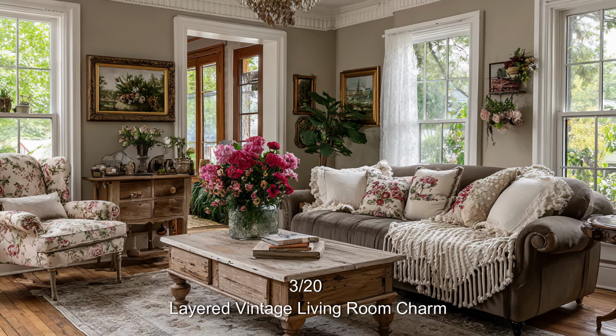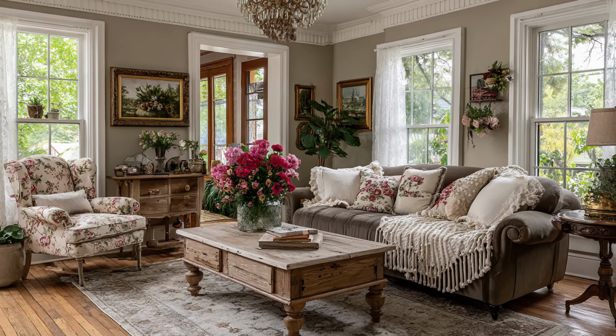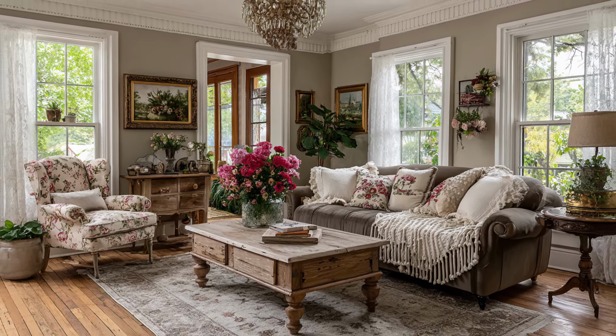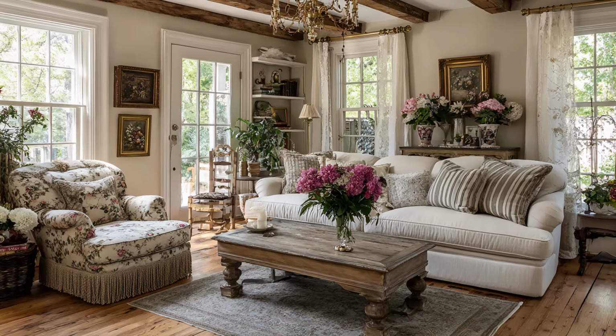The living room opens like a bloom, layered, soft, and serene. There's a mix of faded florals, tasseled throws, and collected treasures. A boho light fixture hangs like jewelry in the room. Mismatched furniture tells stories. Everything's relaxed, nothing screams. It's a lived-in daydream.